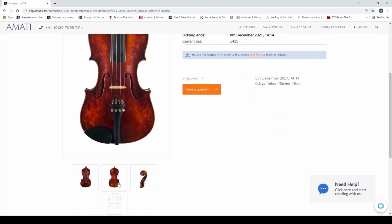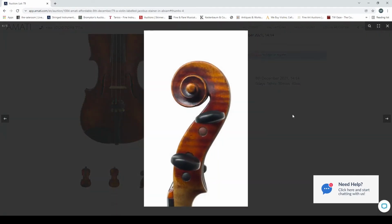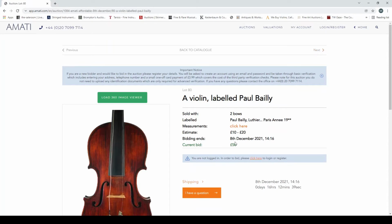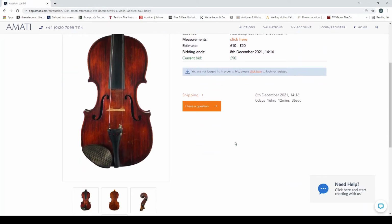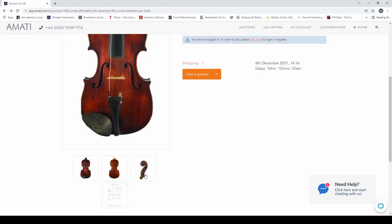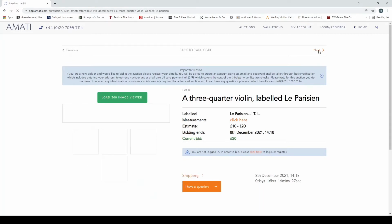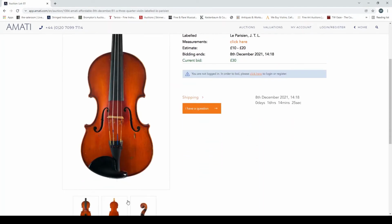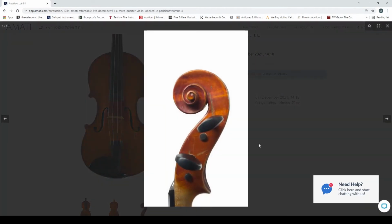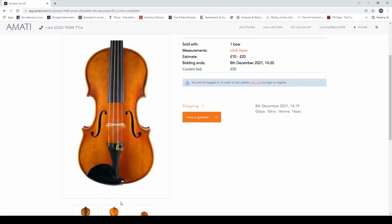Another Steiner label with this kind of interesting purfling. Some people are quite a fan of that. 425, that seems quite a lot. A violin label Paul Bailey. A 3/4 violin labelled Le Parisien. A violin unlabelled.